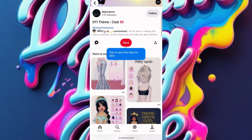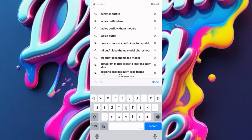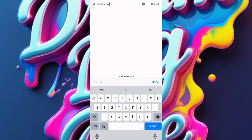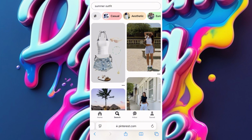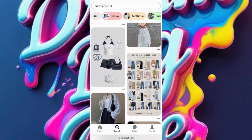When you're done registration, you come down here and you click on the search bar. So after clicking on the search bar, just type any kind of outfit of your choice. So I'll be typing summer outfit, okay? So depending on what you want, type out. If it's spring, if it's summer, if it's winter, just type them out. Now I'll click on search. Now you have different types of summer outfits on Pinterest, different ones.